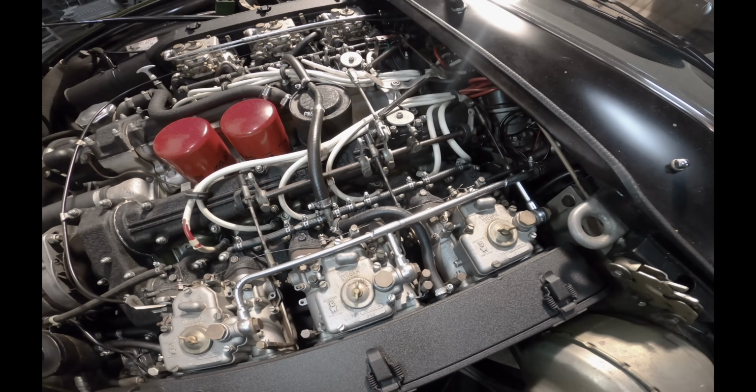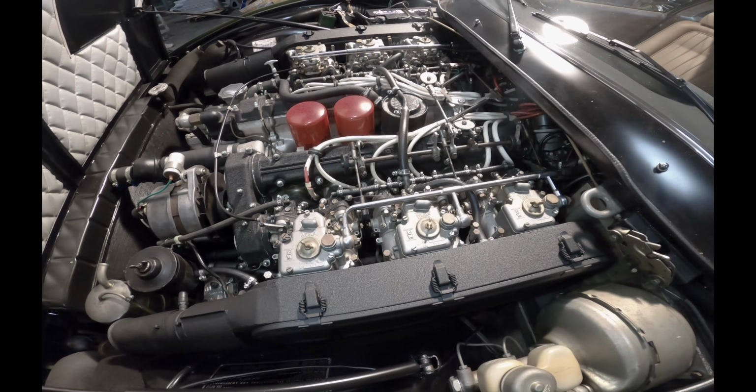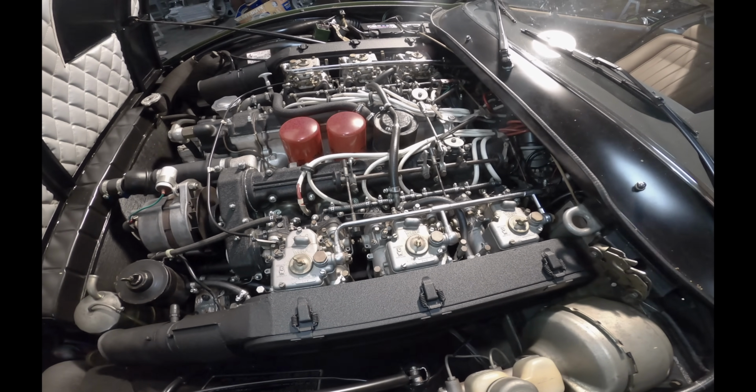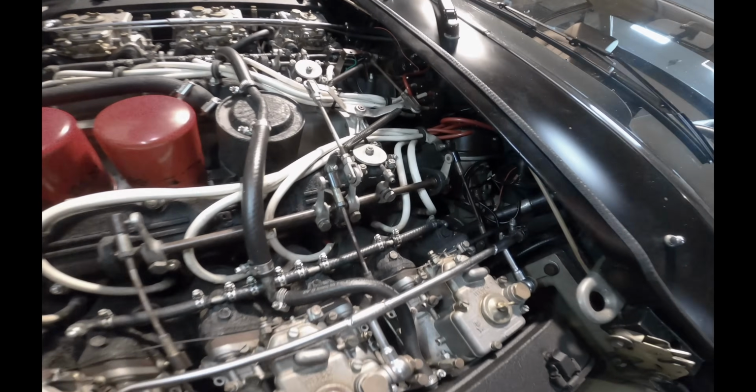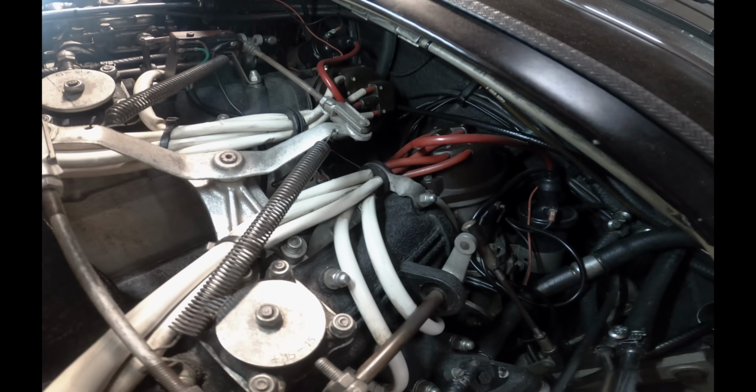It could just be a clogged carburetor that's causing this car to run poorly. It could be ignition. I'd have to take a look at the ignition, which is tucked way up underneath there. You can just see the distributors underneath there that I need to get to and check.